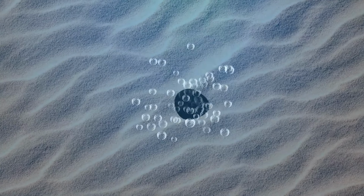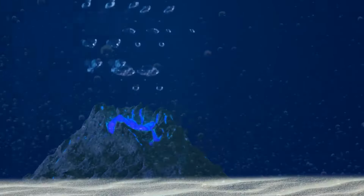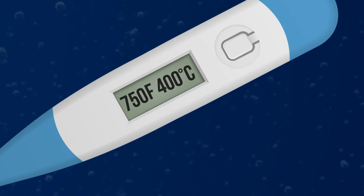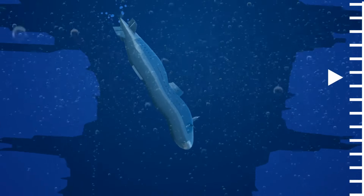There are hydrothermal vents in the seafloor. Those are the hot springs located at the edges of tectonic plates. The water they release can reach a temperature of up to 750 degrees Fahrenheit, but the pressure at such depths is very intense. So intense, no human being can handle it. Still, it's the pressure that keeps the water from boiling.